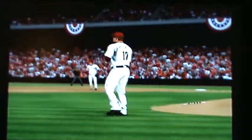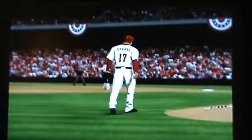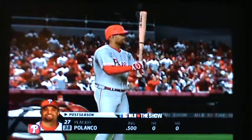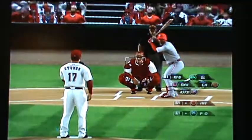And this young man has had to grow up in a hurry this year, and he's been a key ingredient in getting him this far. He's got his hands full here, though, trying to contain a great offensive ball club. So 1 gone in the inning now for Placido Polanco.